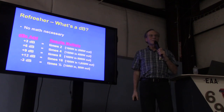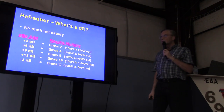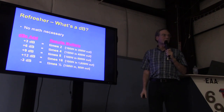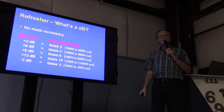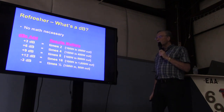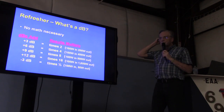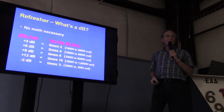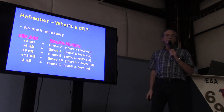This is the most scientific of the charts. There's no more math coming, no more physics. But a lot of the conversation always tends to be in decibels, and my comment to everybody is you don't need to know the math. The math's unimportant. There are logarithms going on in the background. You don't need to know what a logarithm is. The thing you really need to remember is that decibels add, and when they're adding, the results multiply. And the other thing to remember is 3 dB is half or times 2.